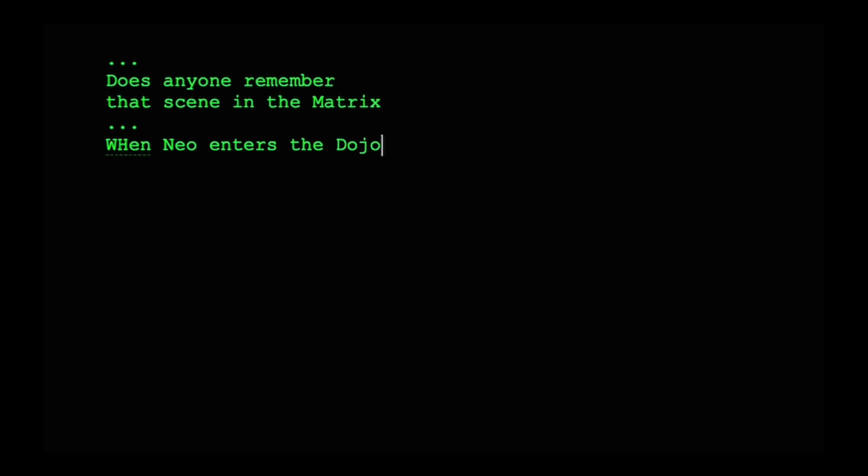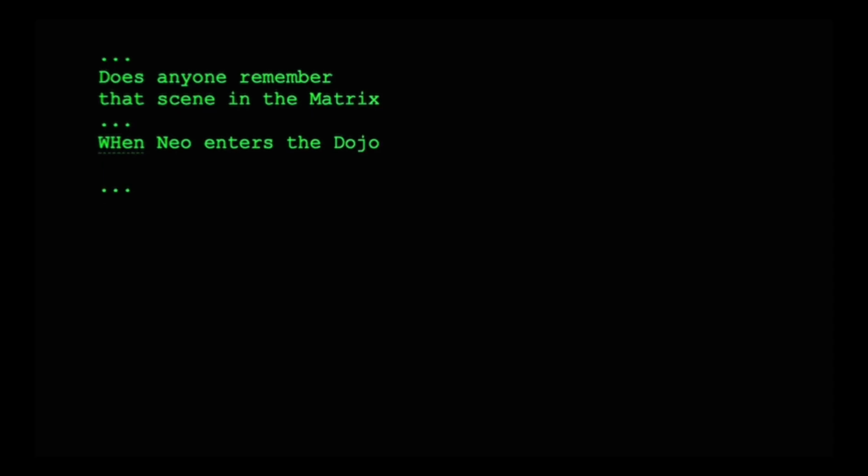Does anyone remember that scene in The Matrix when Neo enters the dojo? We are about to enter that moment. The Apple Vision Pro is a supremely well-engineered device that represents the unholy union of artificial intelligence, virtual reality, and augmented reality, and takes Apple's version and worldview into that device.